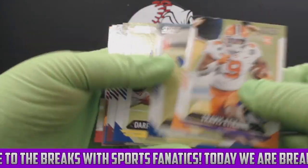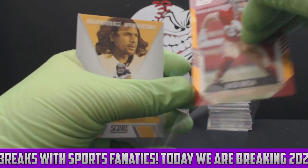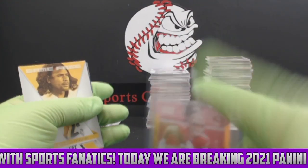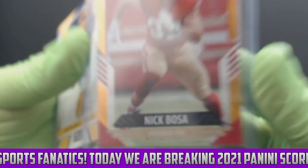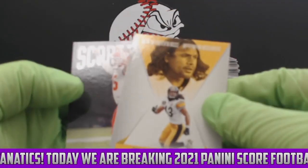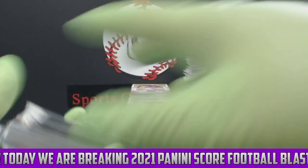Travis Etienne. Lava. Ooh, here's a cool one. 49ers. Nick Bosa, Lava parallel. Numbered to 575. Nick Bosa. Andrew gets the Molden and the Trevor. All right. Well, hopefully I'm remembering them all for you guys. I got them written down here, so now I can't forget. All right. Good stuff. Let's keep going.